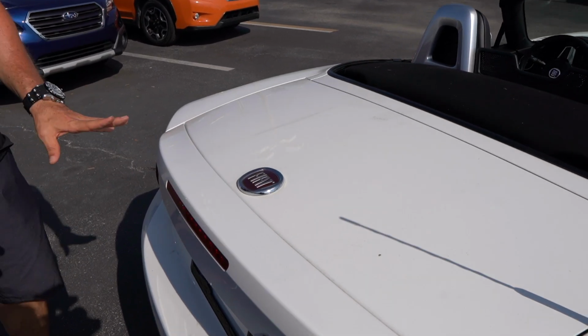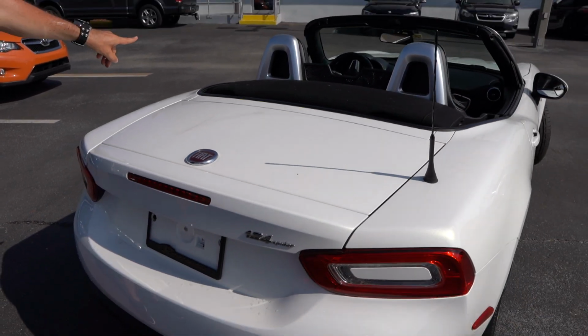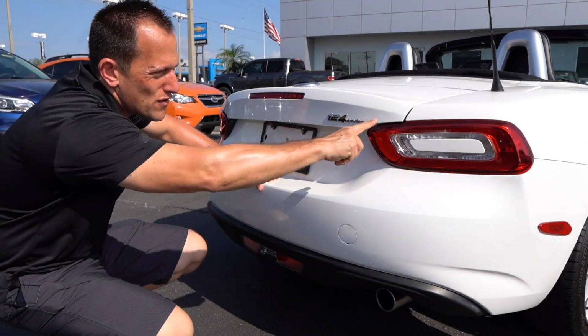But when you get to the back rear fascia, there's your Fiat badge. I like the way you have your two roll bar hoops, also bright silver, just like around the window frame, and then classy taillight design. You're gonna have your LED taillights.